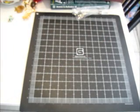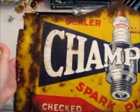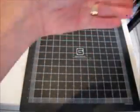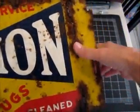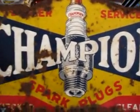And then my find of the weekend was, I think, at the second sale my son and I went to. We were out in the backyard by the guy's shed, and I saw this old vintage Champion spark plug sign. It's double-sided. I guess it hung up this way because of this extra piece on the side. But, you know, as rusty as it is, I still bought it.